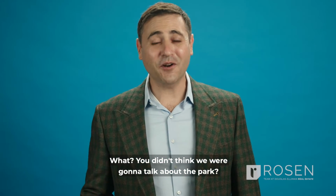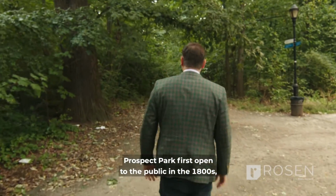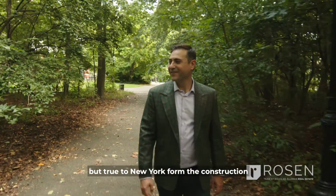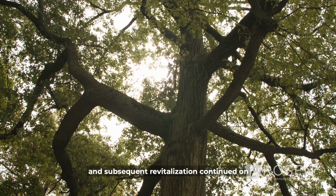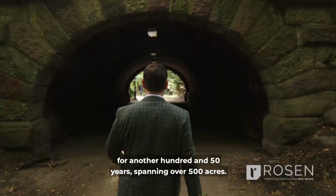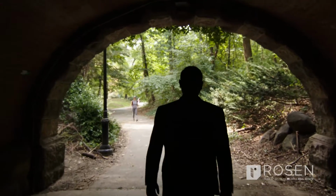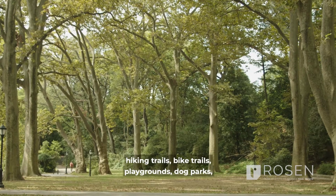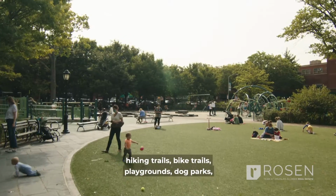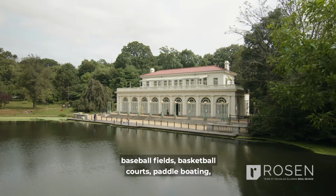What? You didn't think we were going to talk about the park? Prospect Park first opened to the public in the 1800s, but true to New York form, the construction and subsequent revitalization continued on for another 150 years. Spanning over 500 acres, this palace is packed with water features, lawns, hiking trails, bike trails, playgrounds, dog parks, baseball fields, basketball courts, paddle boating.